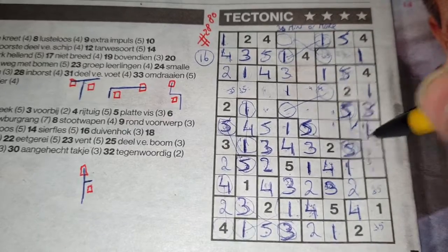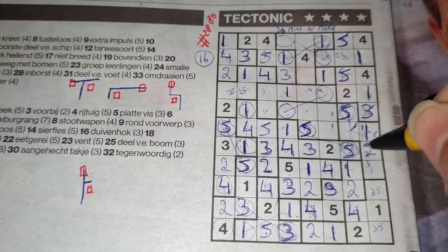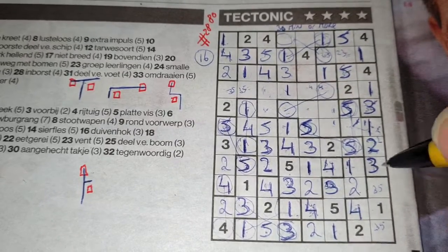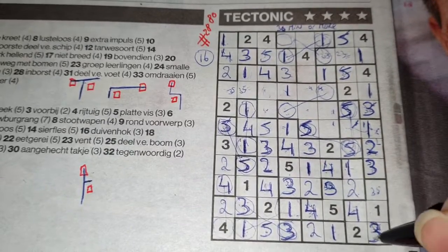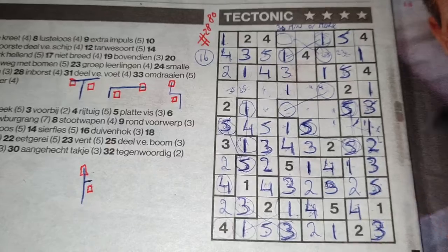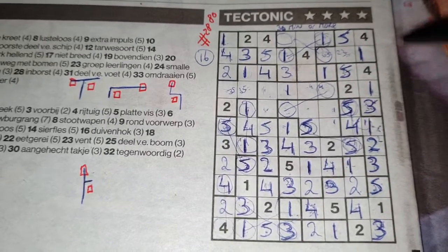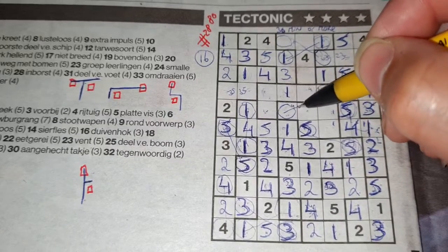And now I've eliminated the 2. So the 2 goes here, and now I've eliminated the 3, so the 3 goes here. Now I have a 3 here, so this box can't be 3 anymore, that box will be a 3, and this box will be a 5. Alright, one box left in this area for number 4. So those two boxes cannot be a 4, so the 4 could be here, could be there.